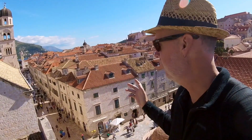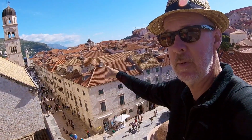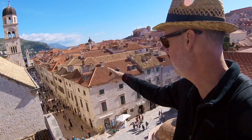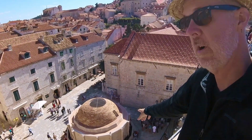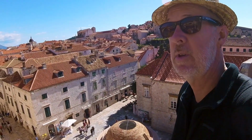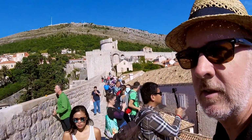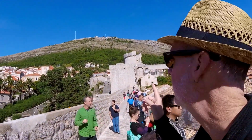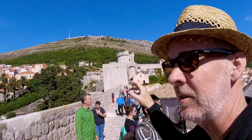This view is incredible. This is the street that my hostel's on, the main pedestrian walkway, shopping. And down here is the fountain where I entered. Really spectacular. Beautiful day today, too. Oh, and back up on the hill, you can see the cable cars, the gondolas, going up the hillside. I'm going to skip doing that, it's too expensive.